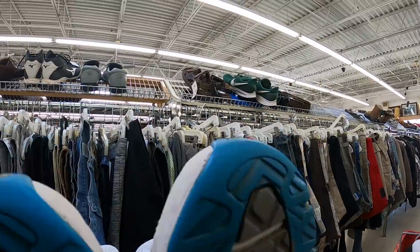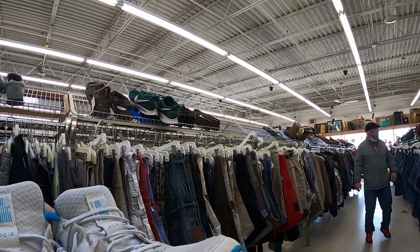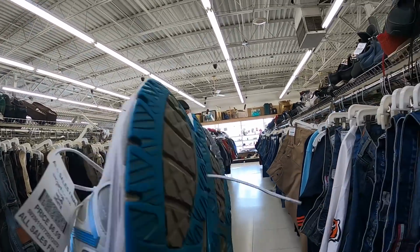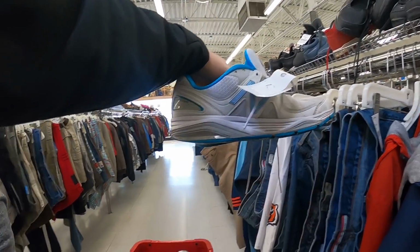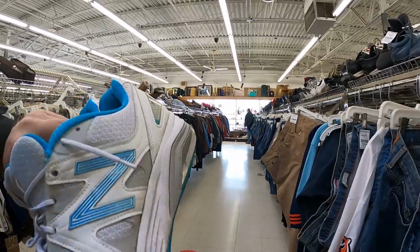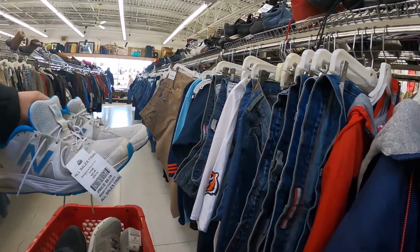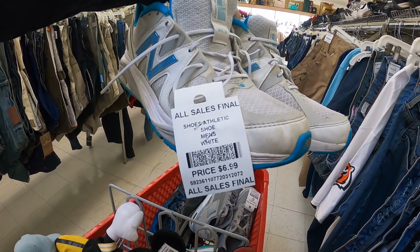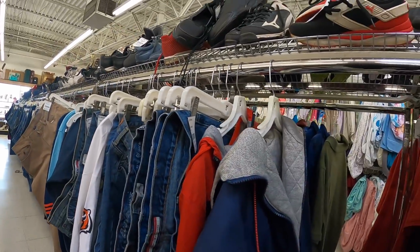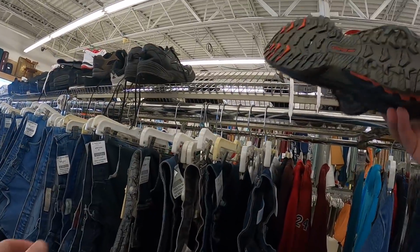What these are is New Balances that are made in the good old USA, so they are vintage or close to vintage. I don't know exactly when the cutoff was when they stopped making them in the US, but they're definitely something to look out for. You'll see on the tongue and the back there, it says made in the USA, so it says it twice on the shoe. This one has a little bit of dirt in front, so it will require some light cleaning, but not terrible compared to some shoes out there.